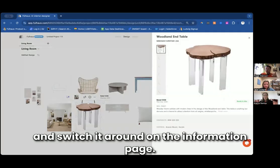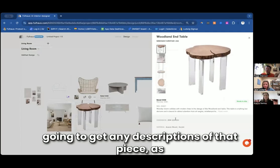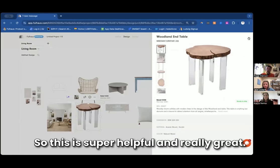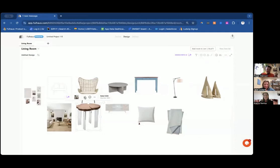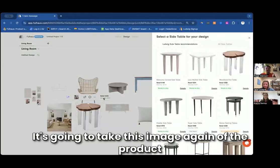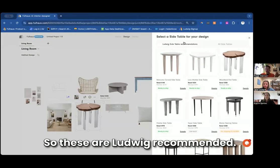On the information page, you're going to get all of the photos, any descriptions of that piece, as well as dimensions, materials, and the colors. So this is super helpful and really great. This is super cool. So from here, I'm going to switch this out. I don't like the side table, so I am going to switch it. It's going to take this image of the product and suggest other likely pieces that are similar to that. So these are Ludwig recommended.